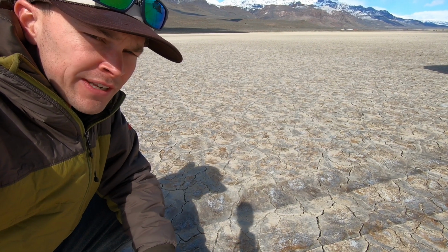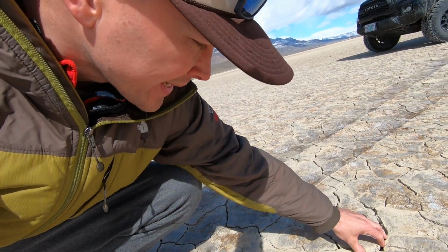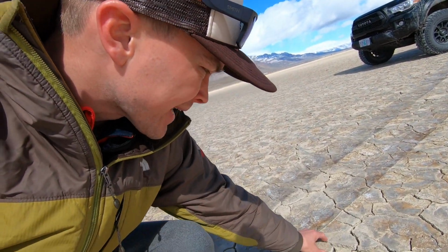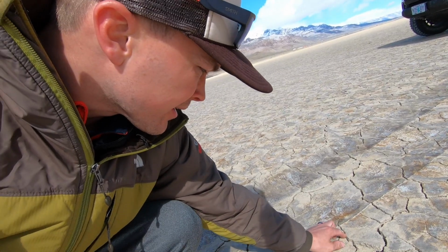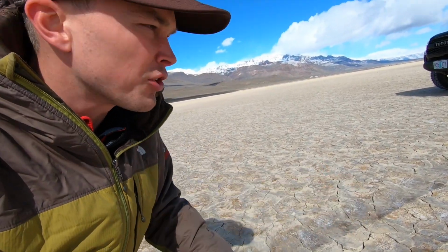Here we are now on the dry lake bed. You can see it's got a really cool look to it, all cracked up, and we've got these really kind of heavy pieces of almost like clay surfacing here. Pull that piece out real quick. Take a look at it. It's just such a weird surface to be standing on. Feels really weird driving on it as well.